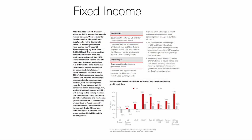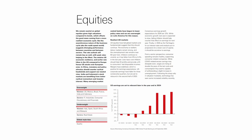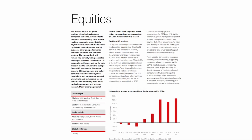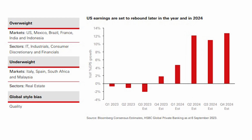Secondly, fixed income. They're focused on high quality borrowers and they're overweight on this part of their portfolio. On equities, they are neutral. They're currently overweight on US stocks, Latin America and Asia, and they're currently underweight on European stocks.